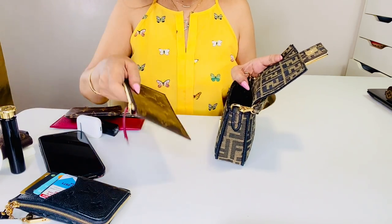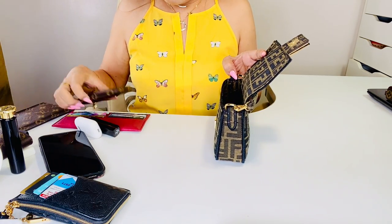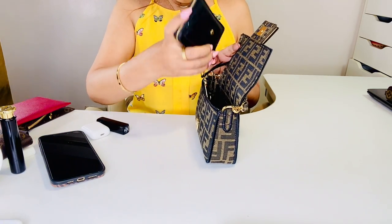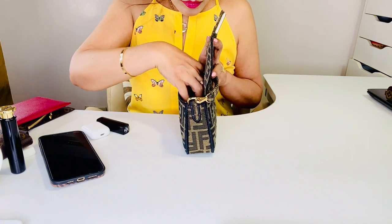But the mini baguette, while it's a mini bag, I was surprised that it can fit a lot of daily essentials plus that big phone without any issue. It just slips right in, so easy. That's because this one is a fabric and uncoated.